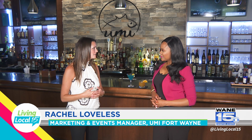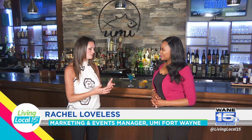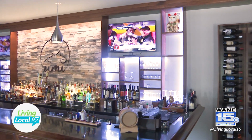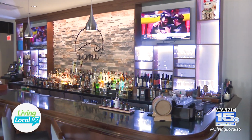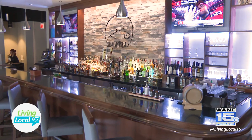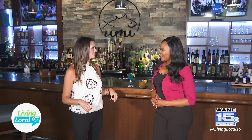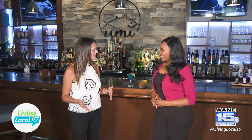We have a wide variety of those things, everything from a little bit more standard to very high end, and it's neat to try different flavors and mix things. So we have different flights: a standard bourbon flight, and then a Japanese whiskey and bourbon flight. That's kind of a fun part of our cocktail menu.